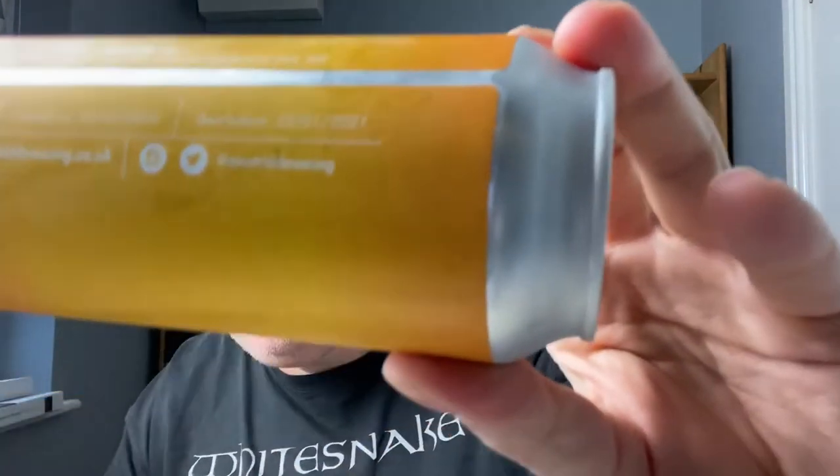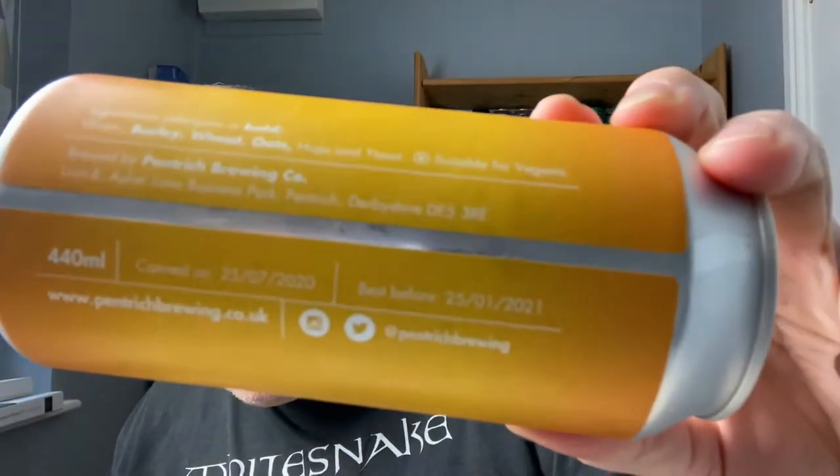This was canned on the 25th of the 7th, and it was best before the 25th of the 8th, 2021. It's good because a lot of these you get the print on the cans, but that's actually printed on the label. You can just see it there. Let's make sure I'm actually showing you the right thing. Yes, there we go. So it's a lovely yellowy can. I'm expecting this to taste like summer. Let's get it out of this can and into my new glass.